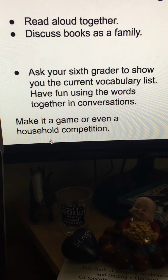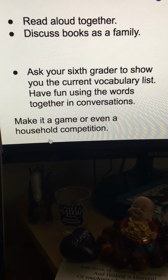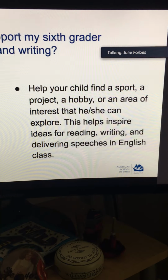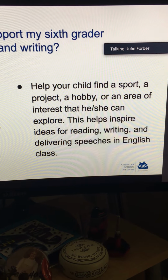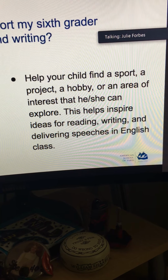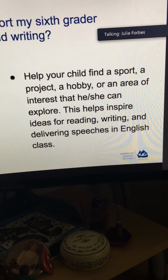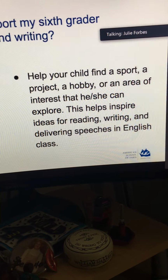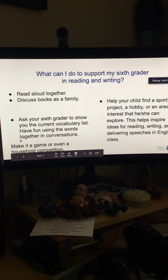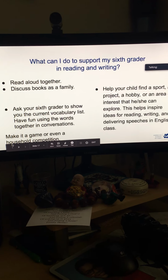And I think most importantly, help your child find something that they love, something that they're passionate about, something that they can explore. And this will really lead them to find things that they want to read about that topic. It will help them with writing, especially with persuasive writing, and even for finding topics to deliver speeches. Help them find something that they love, and they'll be happy.